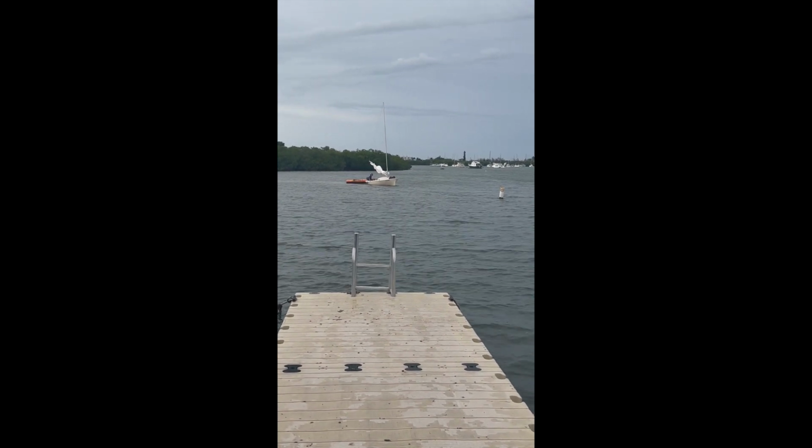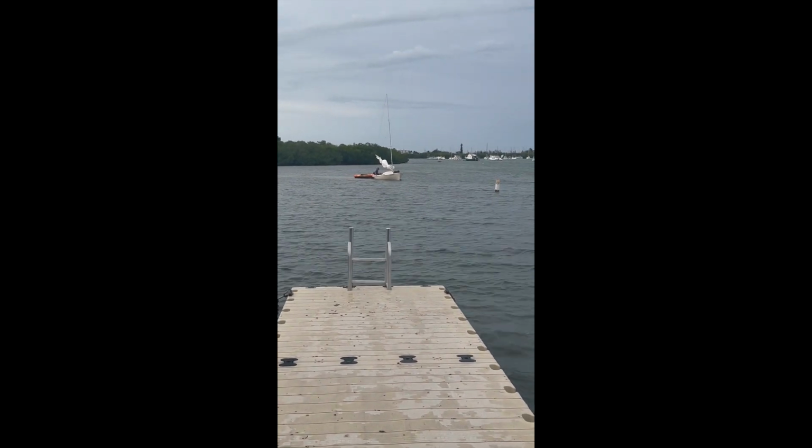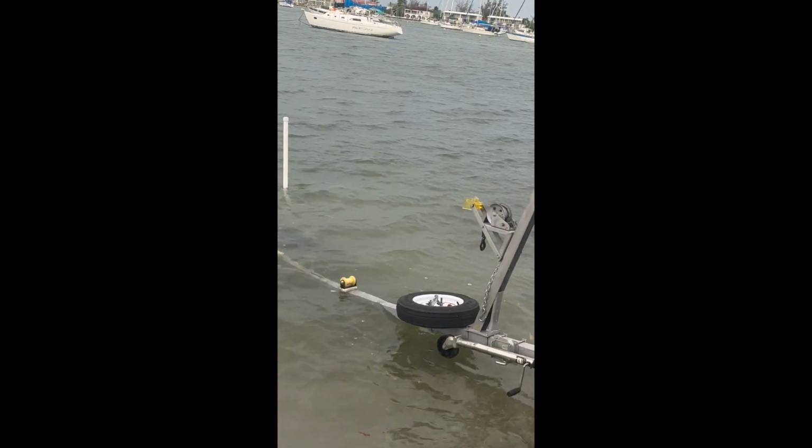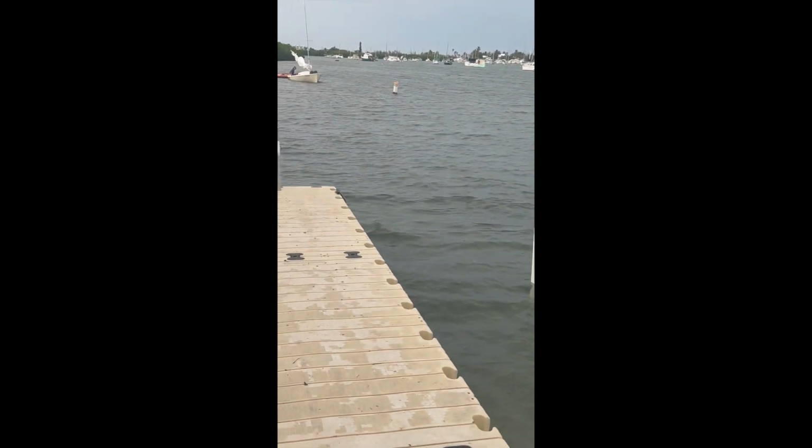Okay, here comes Noah. We're recovering our boat before the storm hits. So we found this little spot to pack the trailer in, just big enough for our trailer to fit by this dock in the marina.